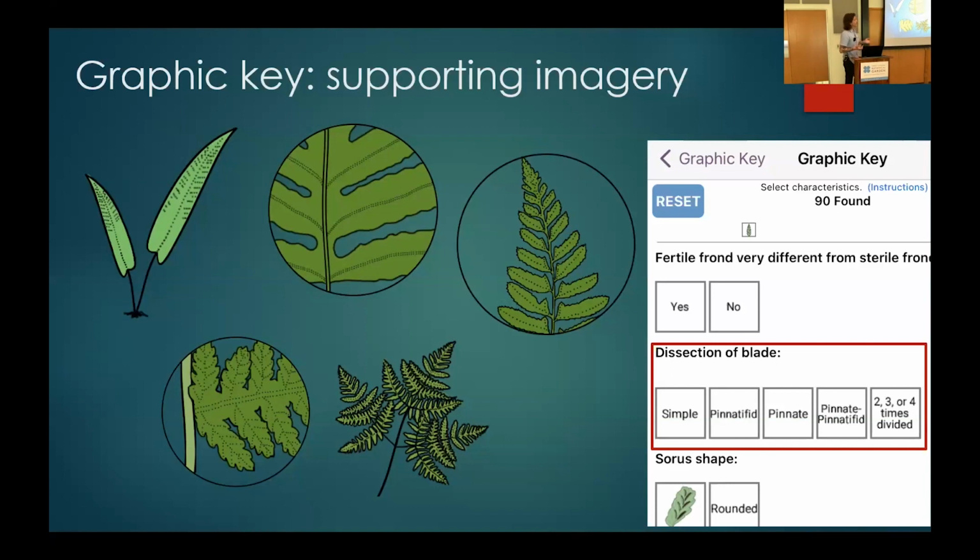Some groups are kind of scary to people. They don't necessarily want to learn them because it can be kind of intense, but once we have really useful illustrations, again, we're sort of dissolving some of that confusion. So in this case, we're just asking how the main blade of the fern is dissected. Is it simple or is it tripinnate in some cases? And now we have some great illustrations to accompany that. So as we move forward, we're looking to fill more and more of those gaps with better illustrations and in many cases, images.